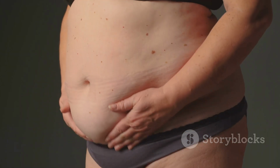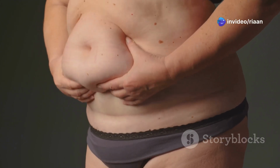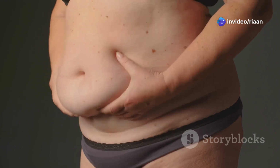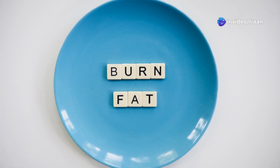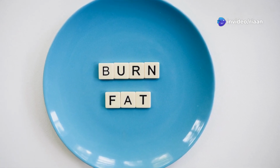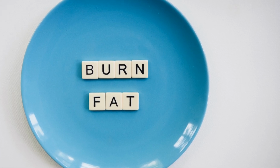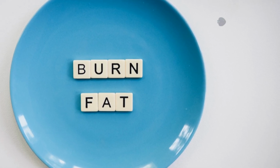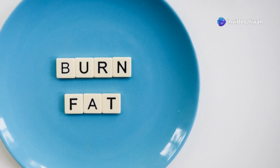Fat is your body's most efficient energy storage system. Unlike carbohydrates, which are stored in limited amounts as glycogen in your muscles and liver, fat can be stored in much larger quantities. This allows your body to have a long-lasting reserve of energy that it can tap into when food is scarce or when you need extra fuel for physical activity. 1 gram of fat contains about 9 calories, compared to just 4 for carbs or protein. This means fat packs more than twice the energy into the same amount of space. That's why your body prefers to store excess energy as fat. It's simply the most space-efficient way to save up for the future.